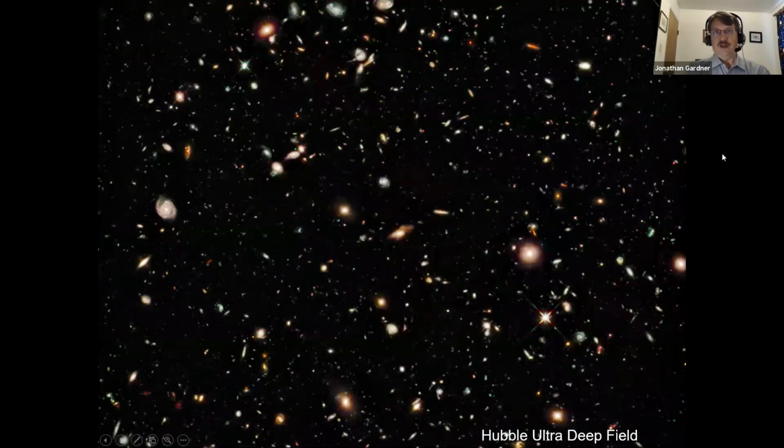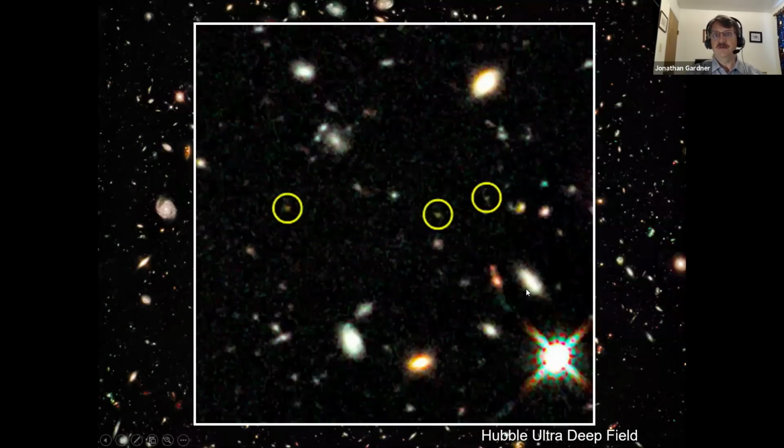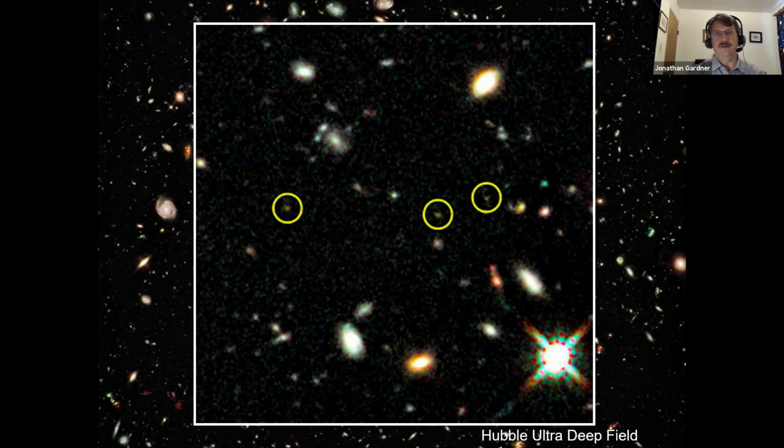So if we look at the deepest picture that humanity has ever taken, the Hubble Ultra Deep Field, and we look for the galaxies in this picture that are the most distant or that were formed as early in the history of the universe as we can see, some of those galaxies are emitting their light. We're seeing light that was emitted less than 1 billion years after the Big Bang. And that light has traveled.